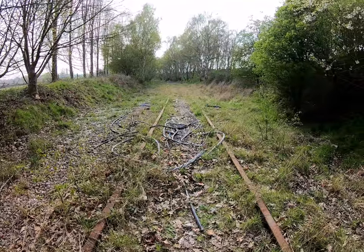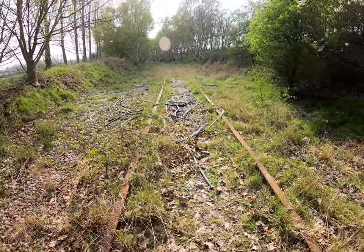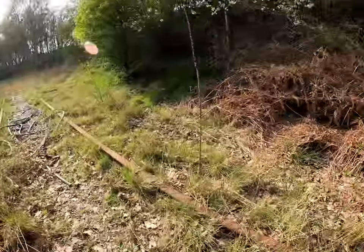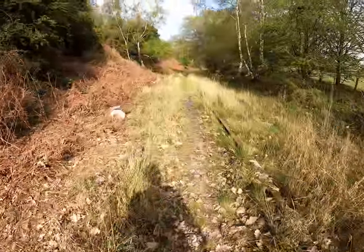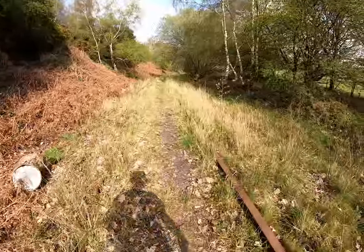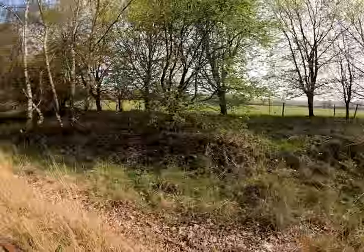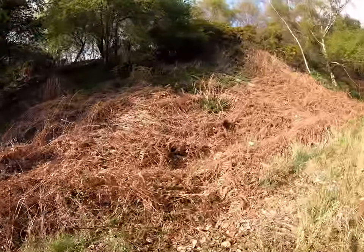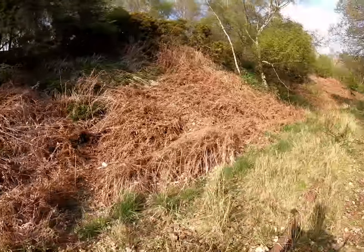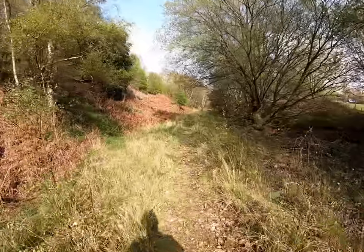Back, so they were buried in all the crud and the crap. Got a load of waste cables here. And the rails are back with us, heading towards the coal mine or the colliery. On the right hand side, on the Rufford Road side, it's fields. On the left hand side, there's a rather steep embankment. We'll carry on as far as we can go. I don't think it's going to be much longer.